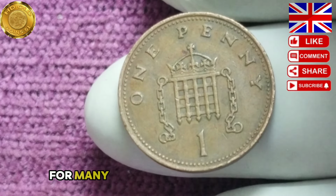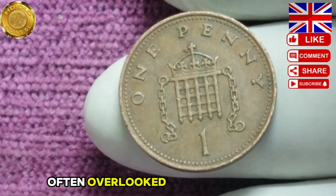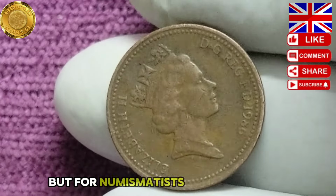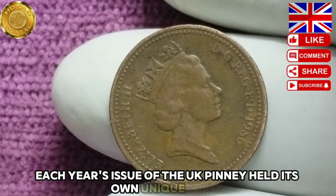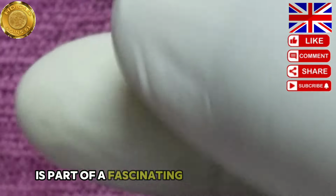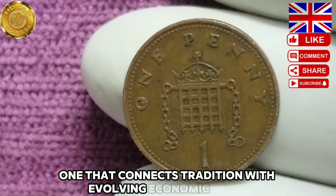For many, the penny was just a simple copper piece, often overlooked, jingling in pockets, collecting in jars, or passed along without a second thought. But for numismatists and collectors, each year's issue of the UK penny held its own unique story. The 1986 UK one penny, though seemingly ordinary, is part of a fascinating history of British coinage, one that connects tradition with evolving economic needs.